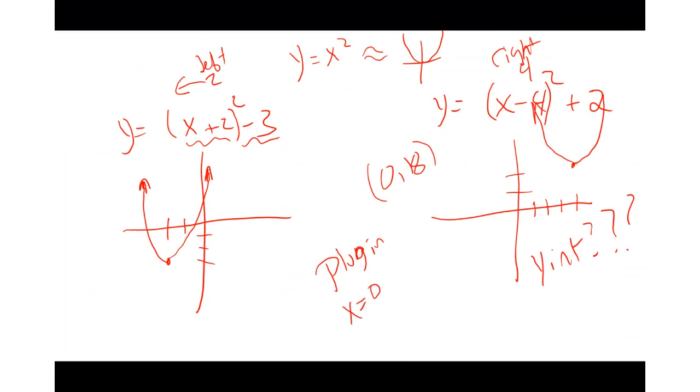Oh, yeah. That's the way it's been your whole life. You plug in x is 0, you get 0 minus 4, you square that, plus 2. 0 minus 4 is negative 4, squared is 16. 16 plus 2 is 18. To find the y-intercept, plug in x is 0. A lot of people forget that because it seems so long ago, and on some level, it probably was a long time ago.